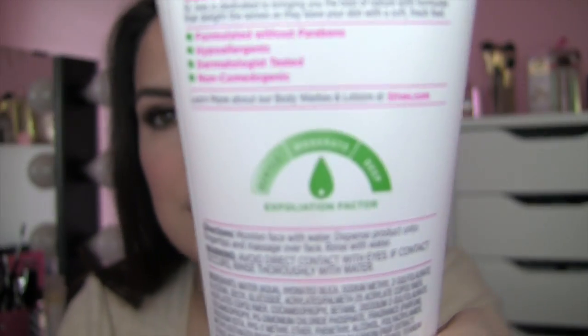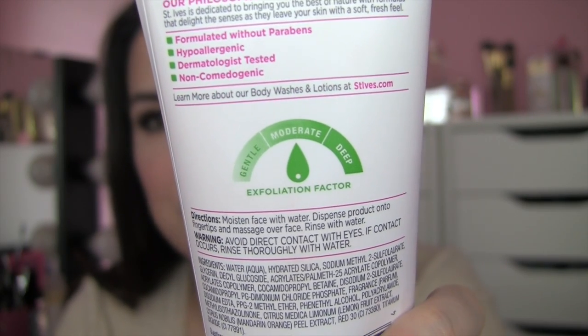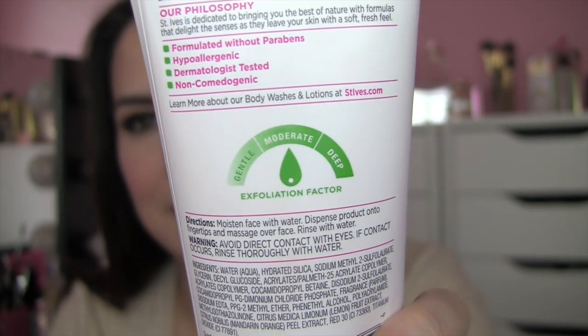Doesn't that just sound great? And it really does smell good, so I'm excited to use that. I haven't tried it yet. I didn't even notice this when I was picking it up, but it has this little thing on the back that says exfoliation factor, and this is in the moderate category.